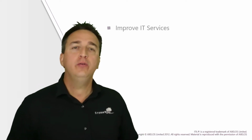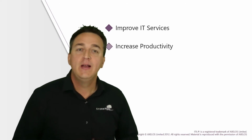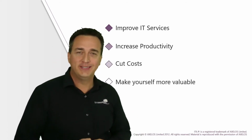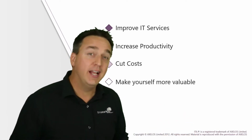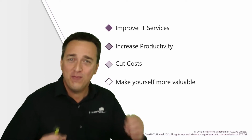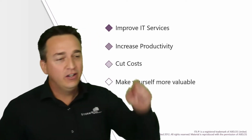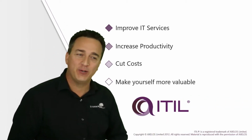I want to help you improve your IT services, increase your productivity, cut your costs, and make yourself more valuable. That's my goal here today. Now, if that sounds amazing to you, and I hope right now you're chanting away in the background, tell me more, tell me more, tell me more. Well, I can tell you more, and it's very easy. You can accomplish all of these by becoming ITIL V4 certified.